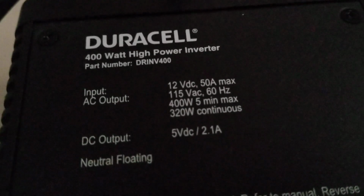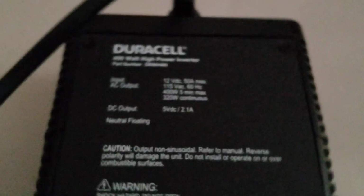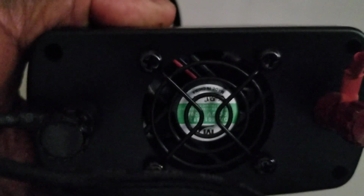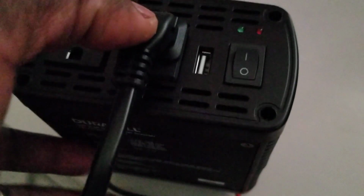So here, if you want to get this inverter, here are some of the specs for you to look for. The part number is DRINV400 Duracell. So guys, it has thermal heat sink or thermal control when it gets hot. I already felt this thing really hot one time, which I was really scared. I can smell probably the cheap plastic that this thing was made out of. It's incorporated with two AC outputs and a USB port. It has a green light and a fault light. So I smelled the rubber or the plastic that was made with this one old inverter.